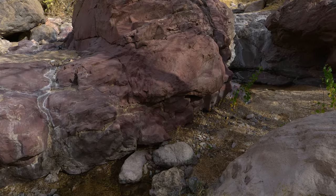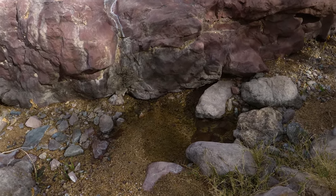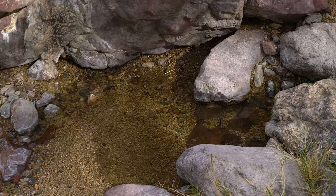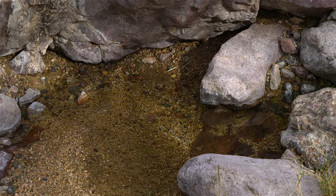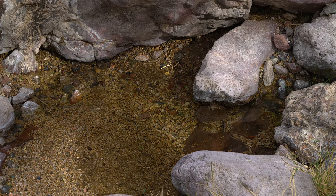This is Dripping Spring. I wouldn't exactly call it dripping at the moment. It's a lot less than that. But yeah, it's nice to see this water out here though. It's very clear as well.